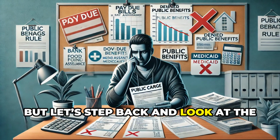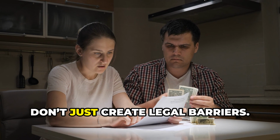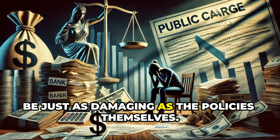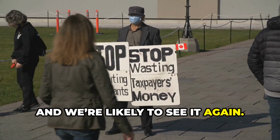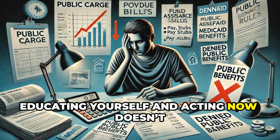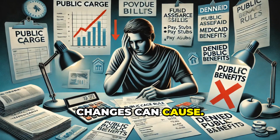But let's step back and look at the bigger picture for a moment. Policies like the public charge rule don't just create legal barriers, they create psychological ones. The fear and confusion they generate can be just as damaging as the policies themselves. We've seen this before, and we're likely to see it again. That's why it's so important to approach this moment with clarity and determination. Educating yourself and acting now doesn't just help you, it helps cut through the panic that these changes can cause.